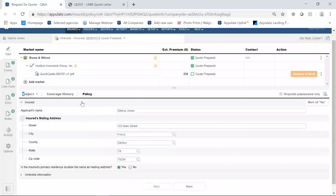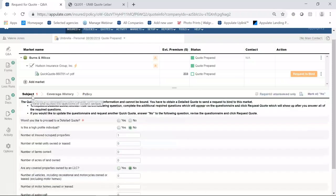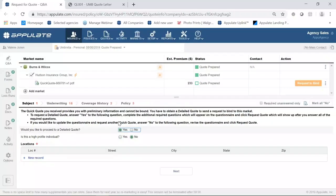All right, so back into Appulate. You reviewed your quick quote. If you would like to share this with your insured, you can do that by clicking on these three dots on the right-hand side and click on send by email. If you would like your detailed bindable quote, go ahead and go to the subject tab where you now have one more question left to answer and click on yes under would you like to proceed to a detailed quote.